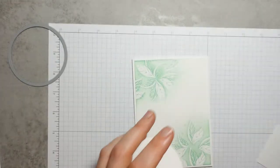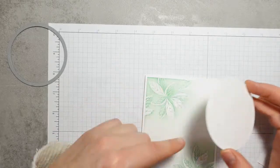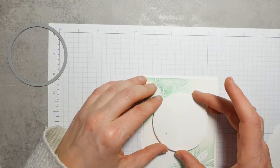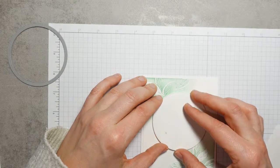I wondered what this would look like with Flirty Flamingo. Flirty Flamingo base, like ink blended. I think that would look really pretty. I think somebody should give that a go. And I'm putting it nearer the top.